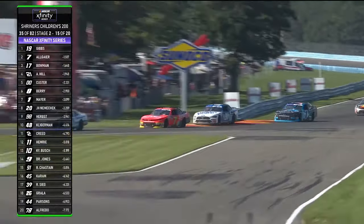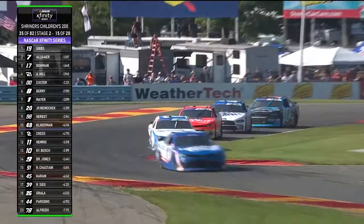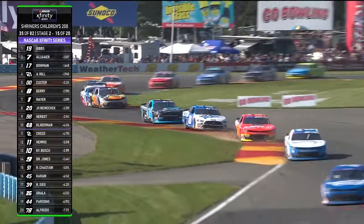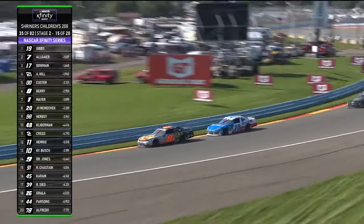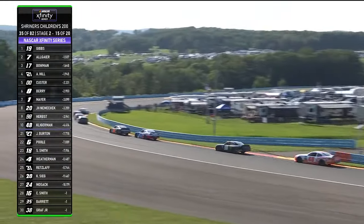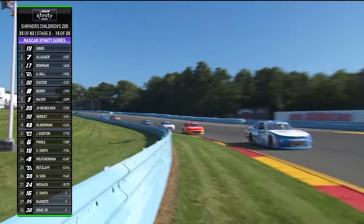Cole Custer not able to do anything in the braking zone right there behind them. Sam Mayer trying to rebound from an issue on pit road. There's Nemechek trying to go to the inside of the 8 there. He's in position to attack here on corner exit.